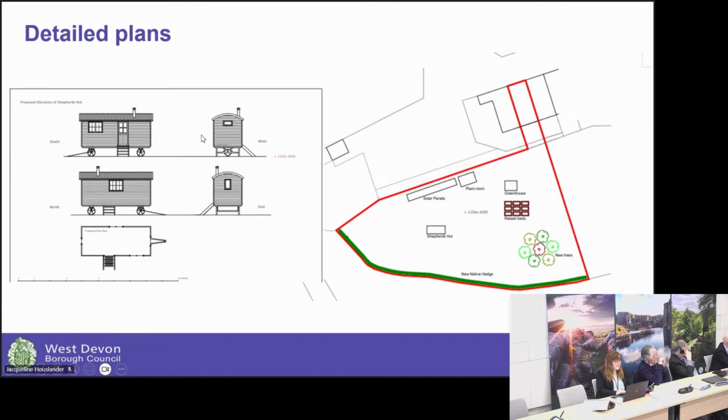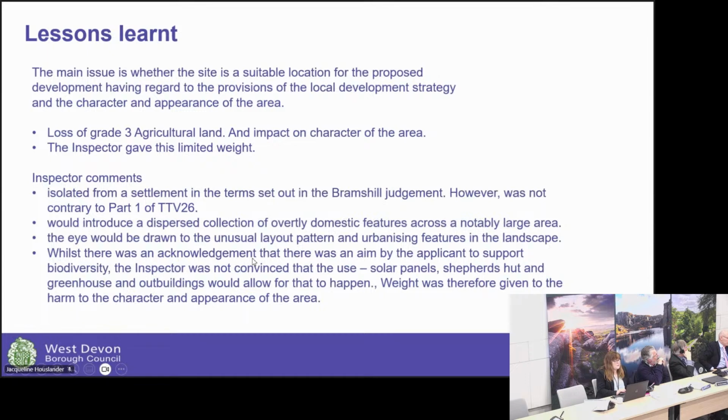This is an image of the proposed shepherd's hut. The main issue here is whether the site is a suitable location for the proposed development, having regard to the development plan and the character and appearance of the area. As an aside, it is a loss of grade 3 agricultural land, of which we don't have lots. So that was something which was raised in the planning officer's reason for refusal, but the inspector gave this limited weight. He didn't feel that that was a decisive matter.